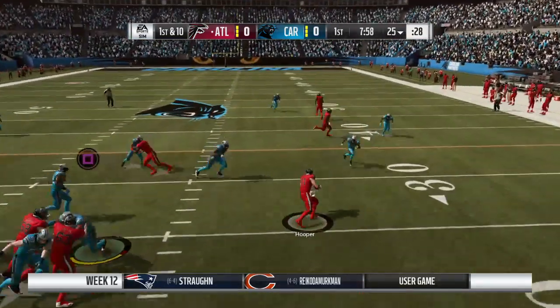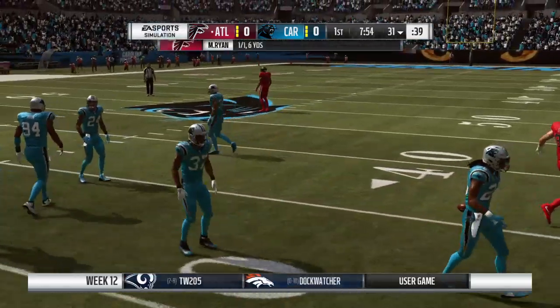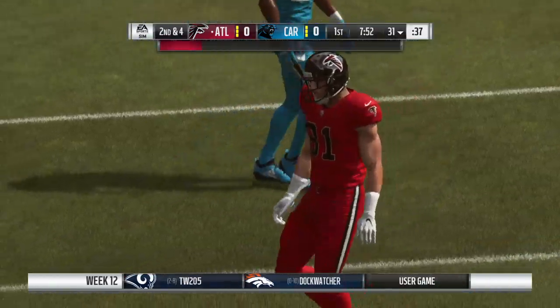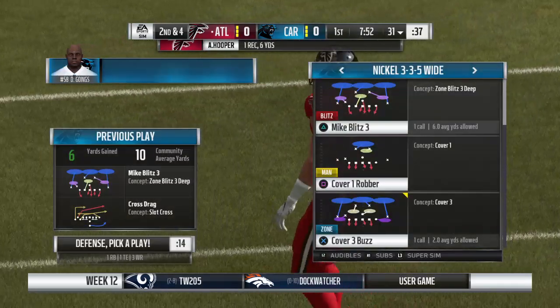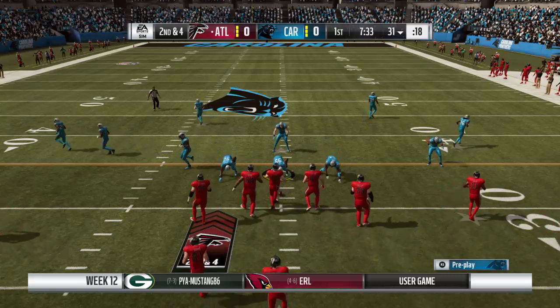Throwing now, Ryan on first down. And finding the tight end, Hooper. And he'll take him down at the 31-yard line. A gain of 6 there on first. That's a staple of this offense. Drag route to the tight end.